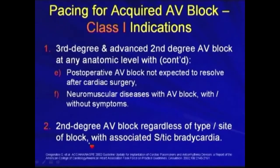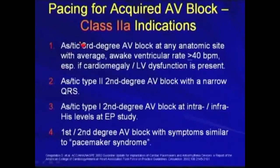In second-degree AV block, regardless of the type and site of the block, if there's associated symptomatic bradycardia, it is a Class 1 indication for pacing. There are a number of Class 2A indications, including asymptomatic third-degree AV block with an awake ventricular rate more than 40 beats per minute, especially if cardiomegaly or LV dysfunction is present. Again, asymptomatic type 2 second-degree AV block is a Class 2A indication, and asymptomatic type 1 second-degree AV block at intra- or infra-His level at EP study, again, is a Class 2A indication.